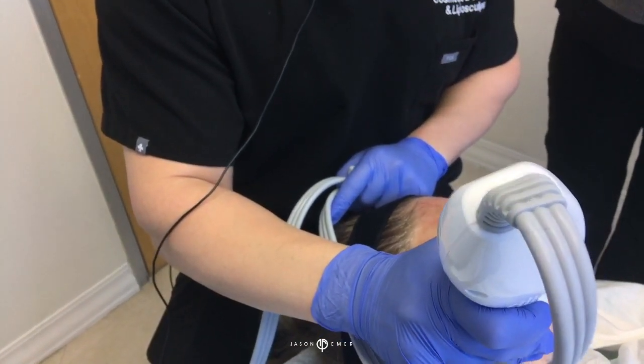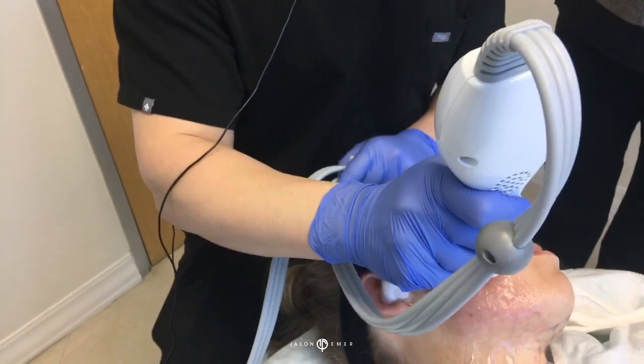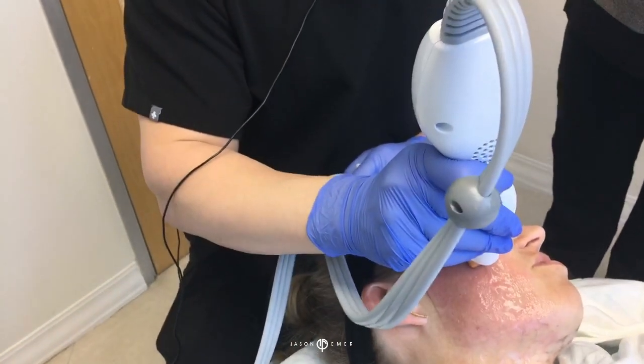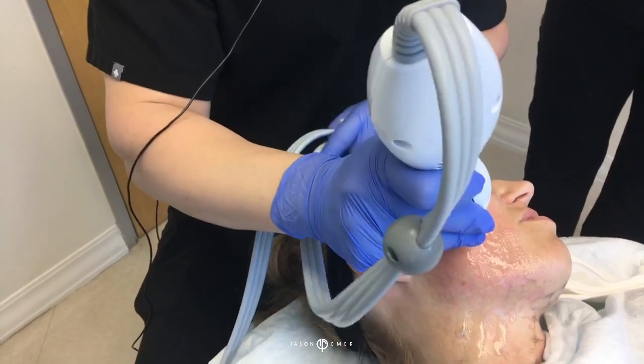When do you start working out? This is like a workout for your skin, so you technically can be doing gymnastics and exercise early on in life. You can do the same thing with Thermage if you have the time and the money to be able to do it.